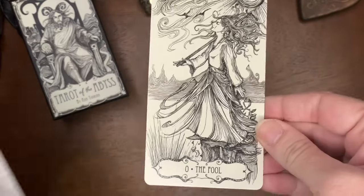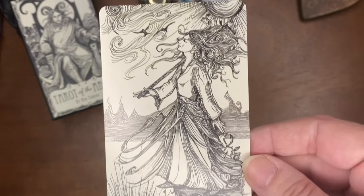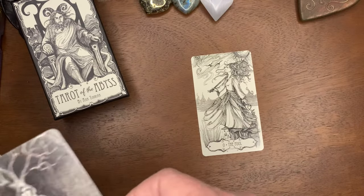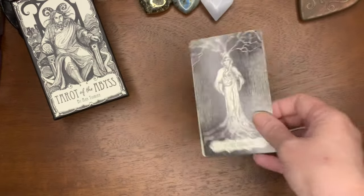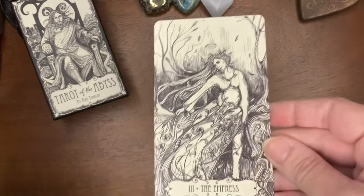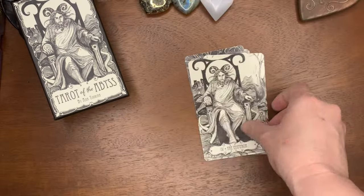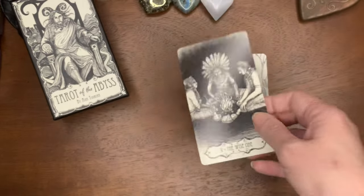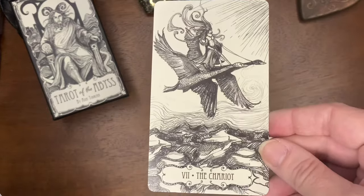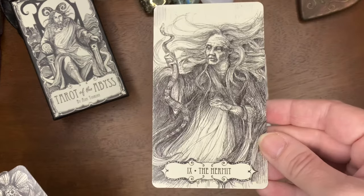I mean, just take a look at this. Look at the full card. She's just beautiful. I can tell that this deck is going to be a new favorite of mine. They're just beautiful. And I'm not going to go through all of the cards. Otherwise, this tarot haul video is going to be super long. But I just wanted you to take a look at some of the cards. I will probably do a fast flip on this one. But this deck is just beautiful. I love it.